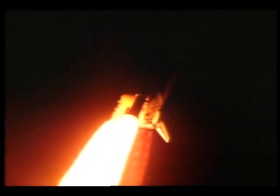Good maneuver placing Atlantis on the proper heading. Pretty good engine. Engines are throttling back now, helping to ease the buildup of aerodynamic loads on the vehicle as Atlantis continues to accelerate rapidly through the dense lower altitudes, traveling now over 650 miles per hour. Time 48 seconds. All systems are performing well. Atlantis is now easing through the period of maximum dynamic pressure.